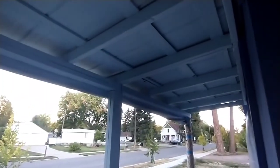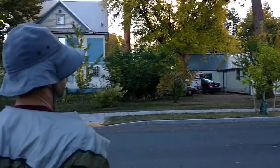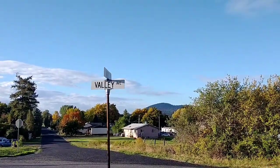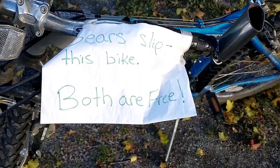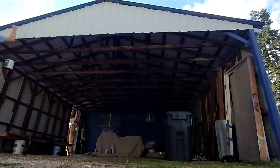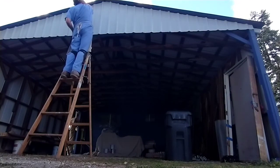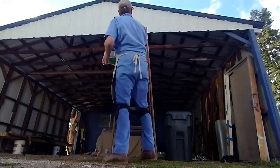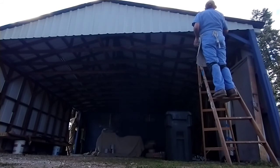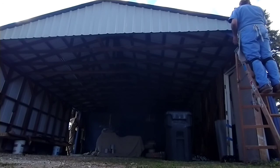Sorry, it didn't get sprayed, I guess. Old green roof is gone. I've definitely seen much worse. Now we're doing 10 million little touch-ups.